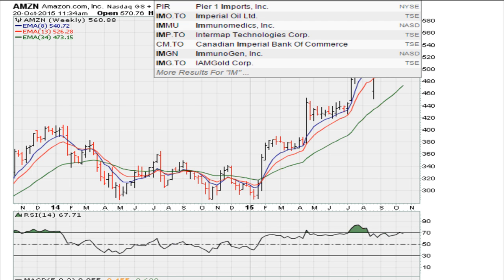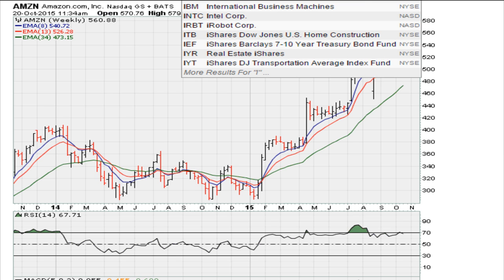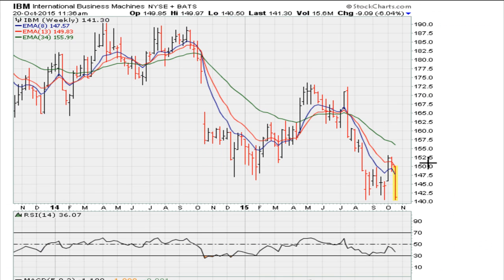Take a look at IBM, which is down for this day, and also it is cracking to fresh weekly closing lows there, below the previous weekly closing low. At this rate, that's a fresh break. A little bit worrisome if you're a market bull.